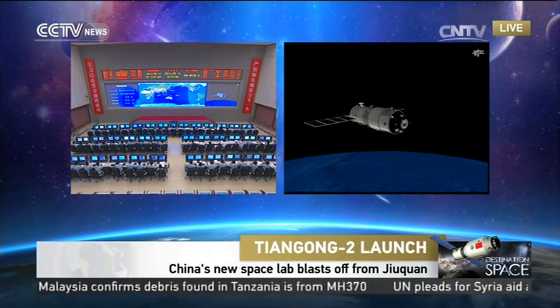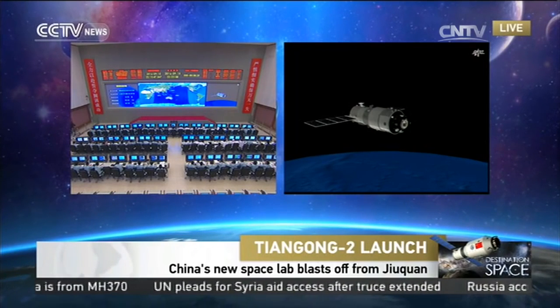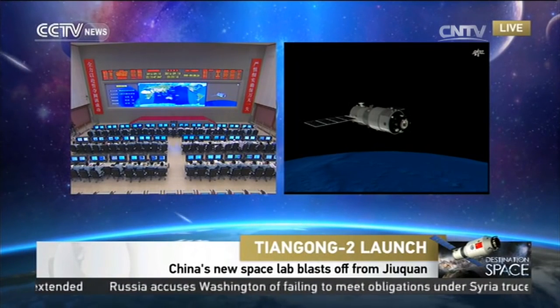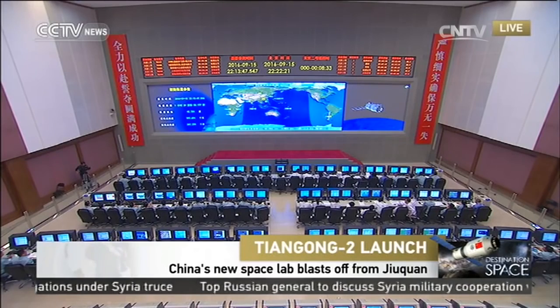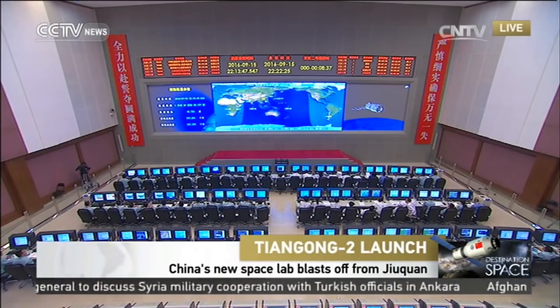these kinds of technologies. At the left-hand side of the screen, we're seeing the command center at Beijing Aerospace Command and Control Center. People there are carefully monitoring data coming out from various observation stations that are scattered around the country to monitor the position as well as trajectory of the Tiangong-2 space lab.